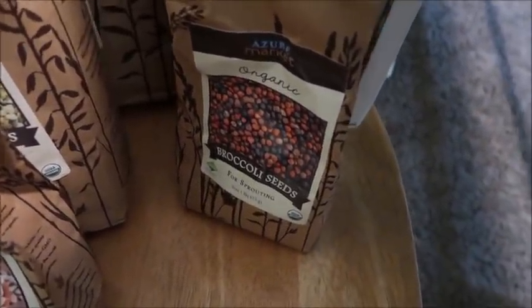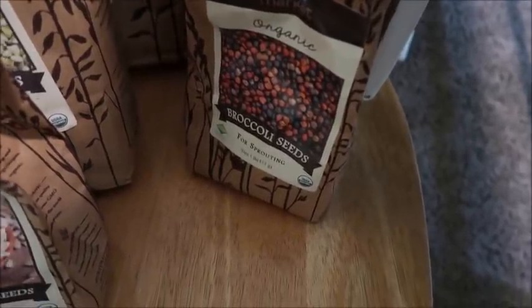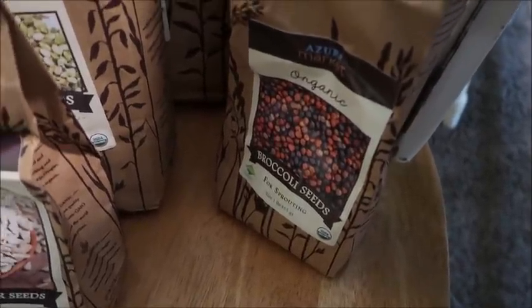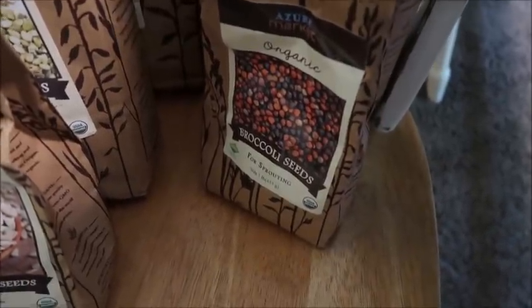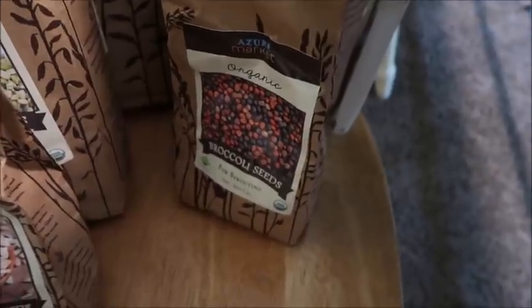Then we also got these broccoli seeds for sprouting. I don't know if you know this, but I'm allergic to alfalfa, so I can't do any alfalfa sprouts. So broccoli seeds for sprouting work for me, and I love broccoli anyway. We wanted to incorporate some sprouts in our diet. It's a 1-pound bag for $14.41.